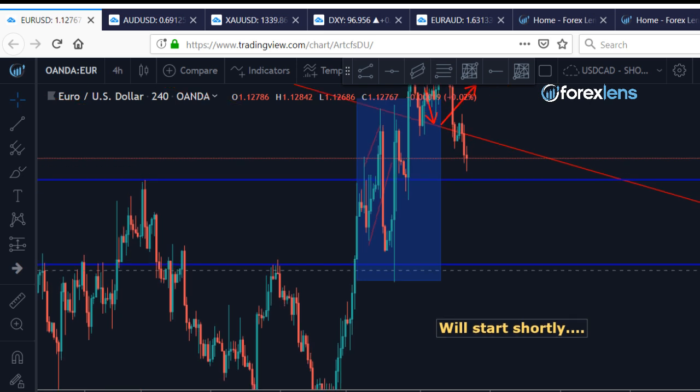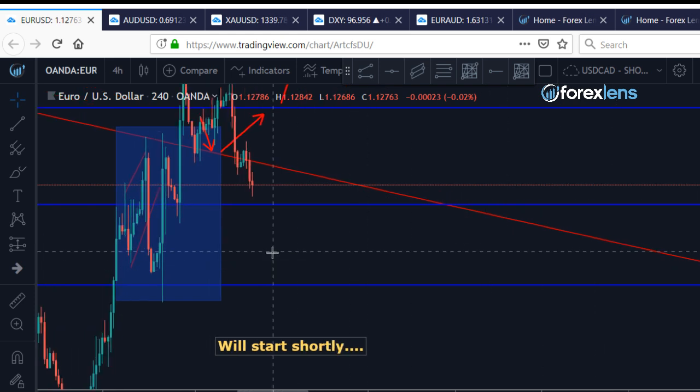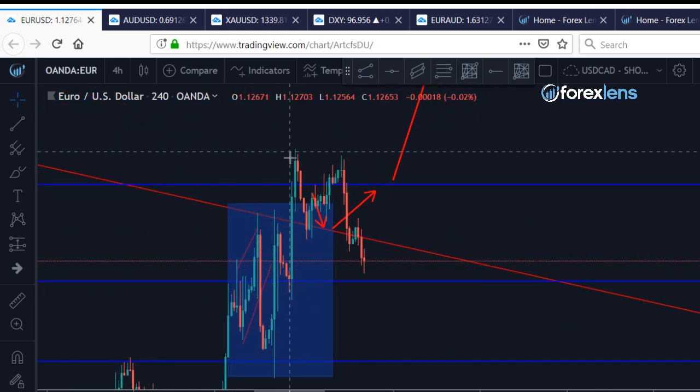Last night I called Euro shorts. I was saying it could happen during midnight, maybe during London. But the move started to play out today around 7 a.m. Eastern, and we're looking good for shorts. This was the analysis from last week.